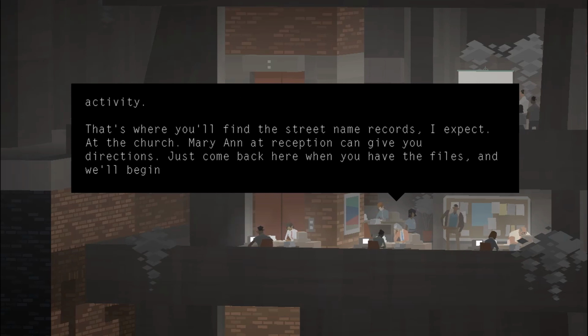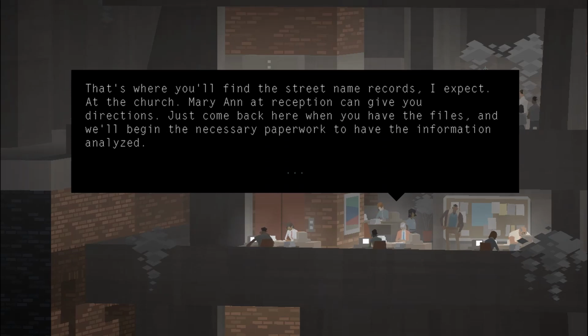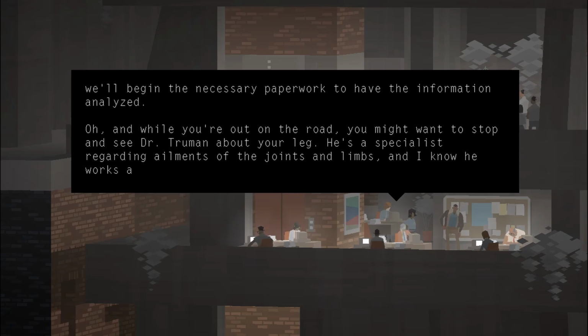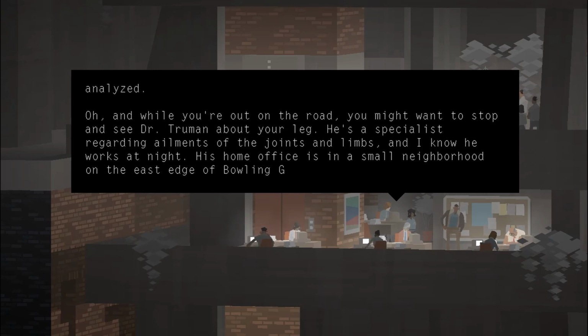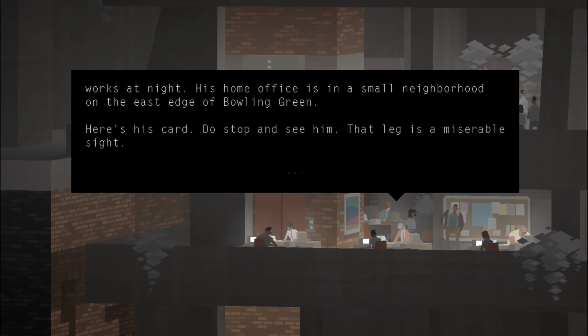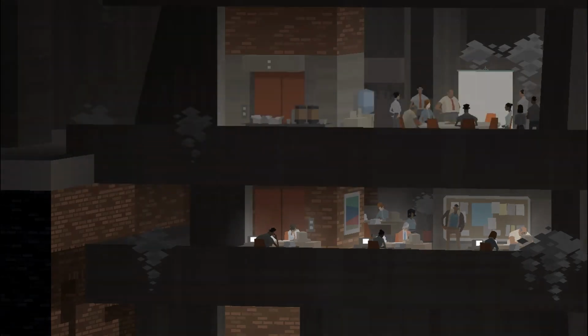That's where you'll find the street name records, I expect, at the church. Mary Ann at reception can give you directions. Just come back here when you have the files, and we'll begin the necessary paperwork to have the information analyzed. Oh, and while you're on the road, you might want to stop and see Dr. Truman about your leg. He's a specialist regarding ailments of joints and limbs, and I know he works at night. His home office is in a small neighborhood at the east edge of Bowling Green. Here's his card. Do stop and see him. That leg is a miserable sight. Take care of each other.